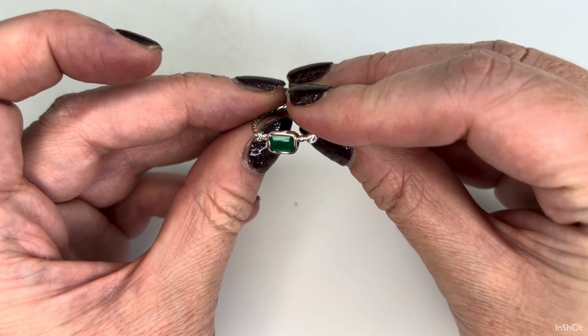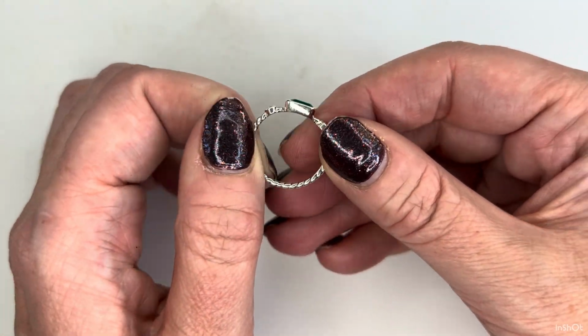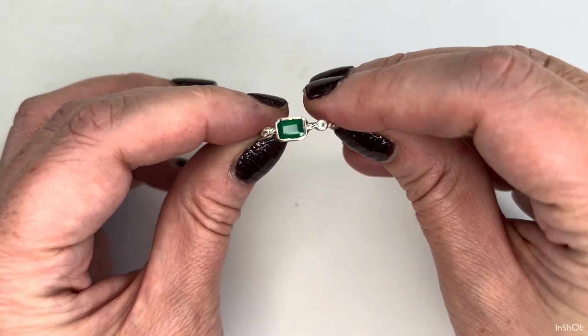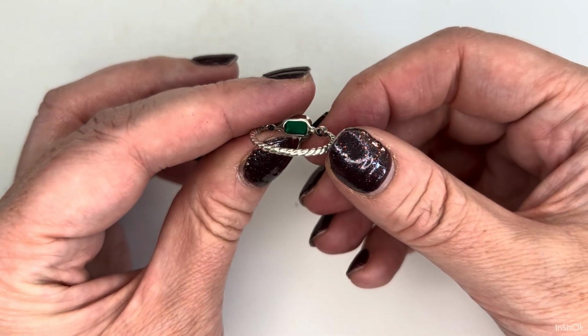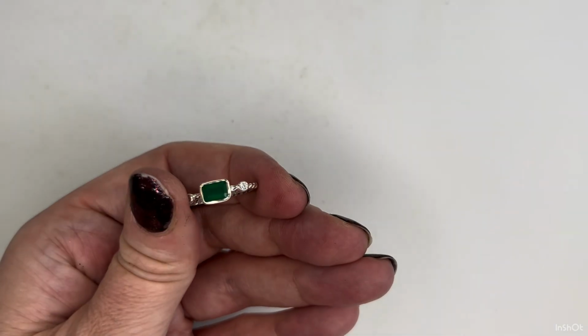And I've got another ring, and this one is a green onyx. Nice rectangular shaped stone, and then a textured band. And that is 925. Really nice shape on that one. And that is coming in at just above a 7, so like a 6 3/4. We'll do 20 on that one.